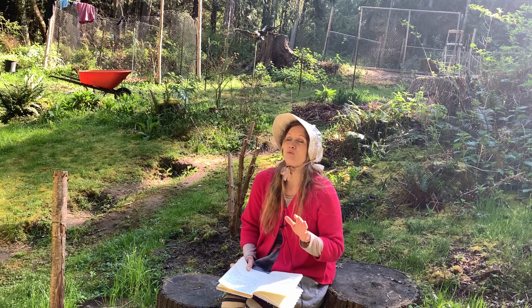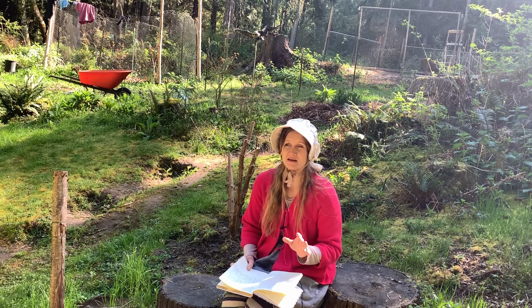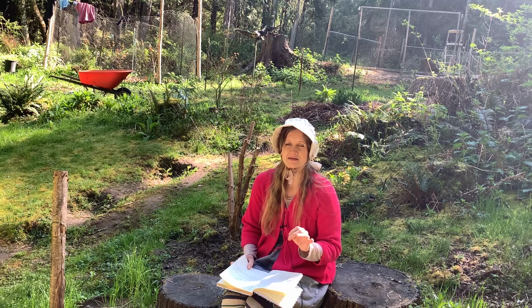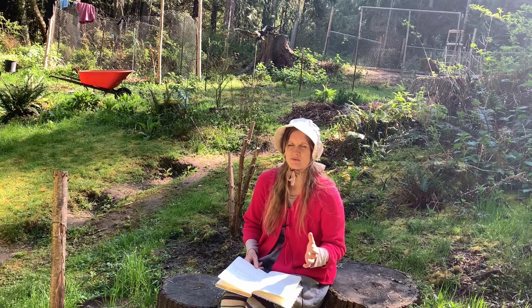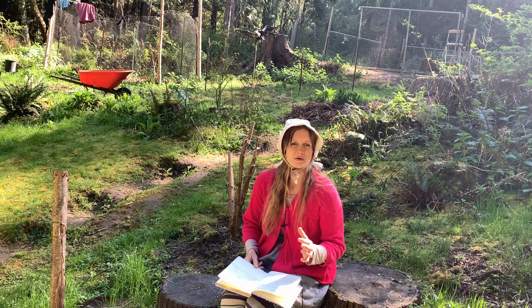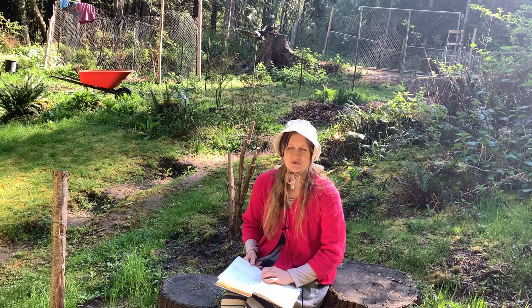So we have so many predators around here, mostly owls, hawks, bald eagles. At any rate, predators. We all know that predators are really good at getting into coops. I've already seen the big giant squirrels finagling their way into the coop.